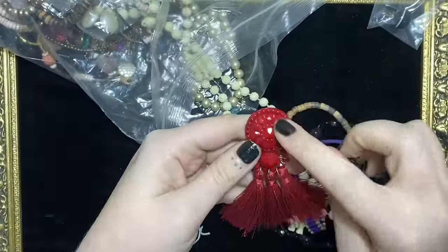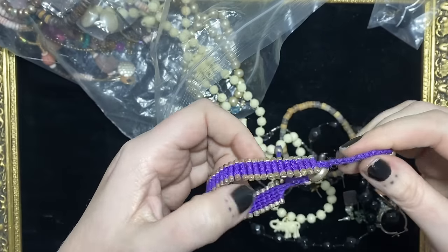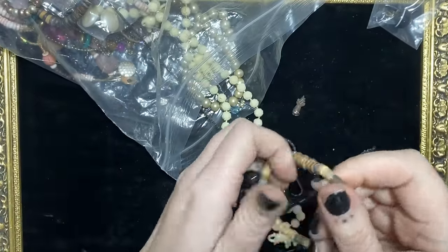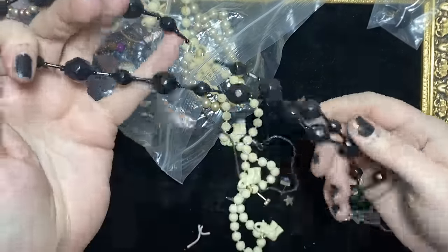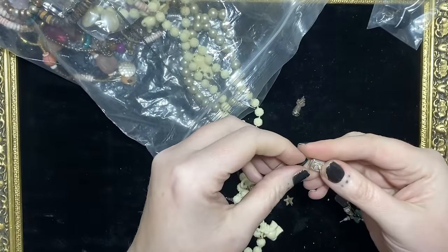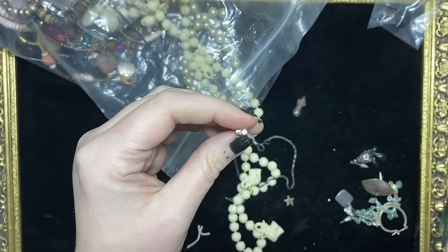Tassel earrings, they get everywhere. I've seen those a few times. They might be like a high street thing. A faux Links of London. And a stretch. I'm putting them in. We've got a vintage plastic necklace. I'll put that into the vintage lot. That's a lovely sparkly one, isn't it? Marks and Spencer's lovely sparkly earring.